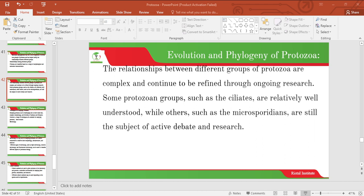Let's look at techniques used for studying protozoa. While studying protozoa can be a little bit challenging, because of their small size, their complex morphology, and the diversity of habitats and lifestyles, there are a range of techniques that are available for studying protozoa, and these include: 1. Microscopy.